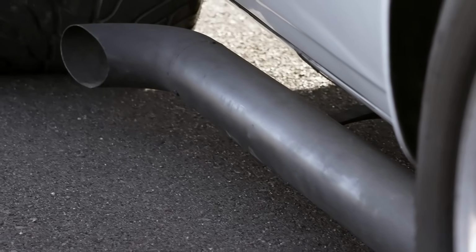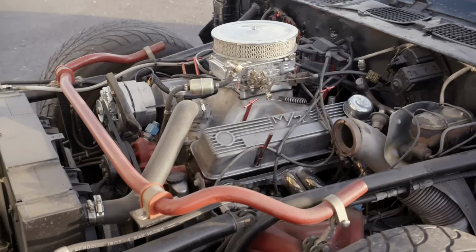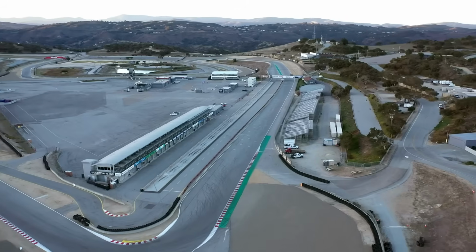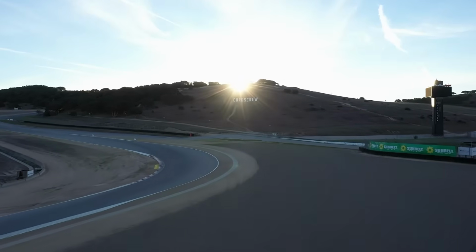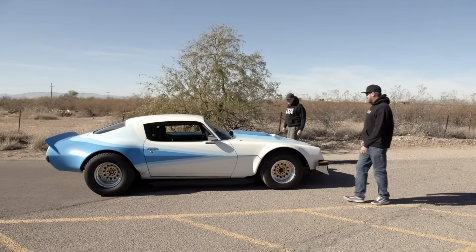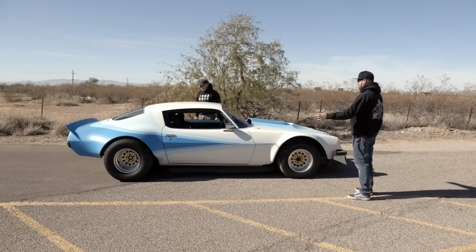But for now, we're hoping that the current engine is good enough for a road trip between here and Tucson, Arizona, and historic Laguna Seca Raceway in Salinas, California. Neither Finnegan nor I have ever been to Laguna Seca, so this is gonna be epic. Dude, I may cry. I'm so excited about this thing. I'm gonna go out on a limb here and say this is your finest purchase ever.